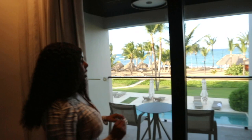Move over here. Another office space. So hey, if you want to work and play at the same time, you definitely can do it. You have a second TV in here, so it's almost like you can watch that from the bed. If you want to watch something else, you can watch it from here. So as y'all can see, we are very close to the beautiful ocean of DR.